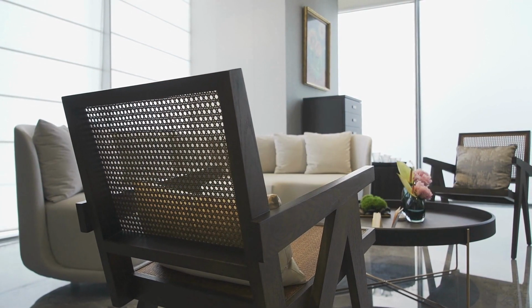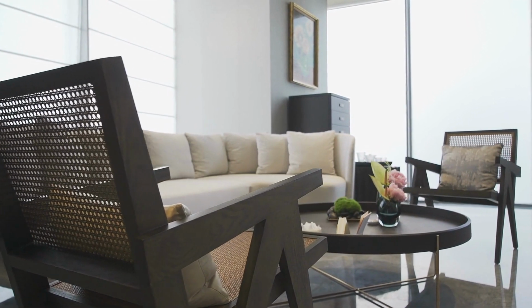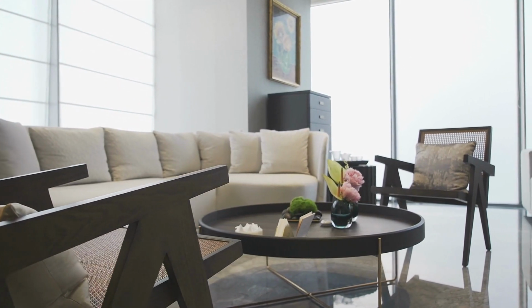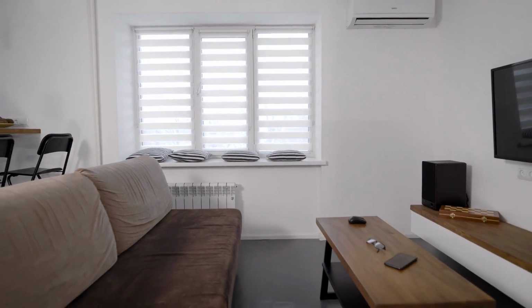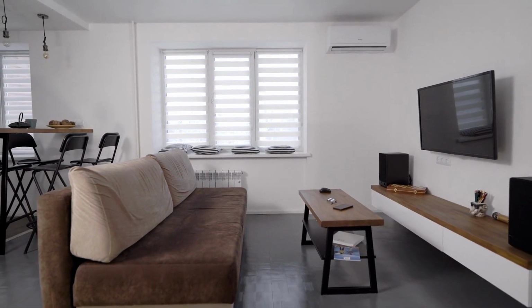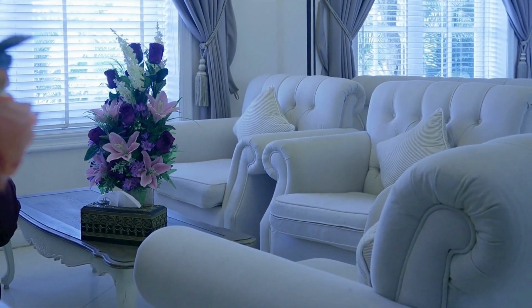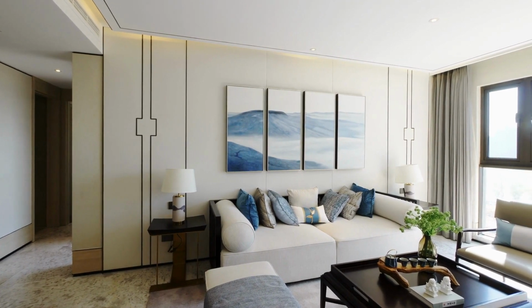Let's dive into the concept of choosing the right furniture for small living rooms and how it can significantly impact the overall design and functionality of the space, by starting with why furniture selection matters. Small living rooms have limited floor space, so every piece of furniture you choose is essential. The right furniture can make your room feel more spacious and comfortable, while the wrong choices can lead to a cluttered and cramped environment. Choosing the right furniture is crucial for small living rooms.